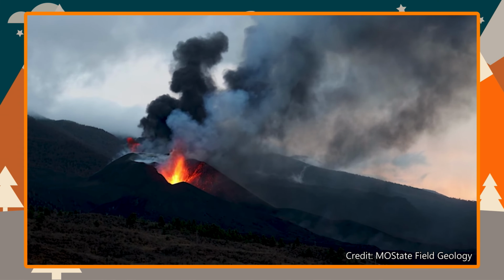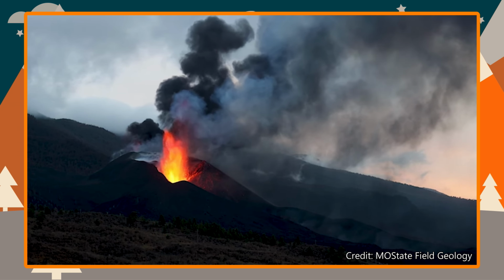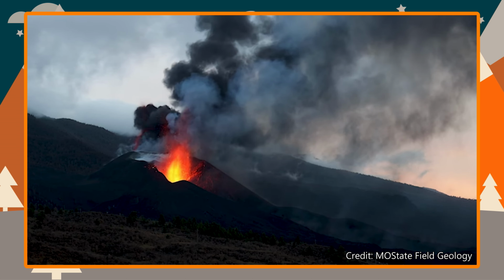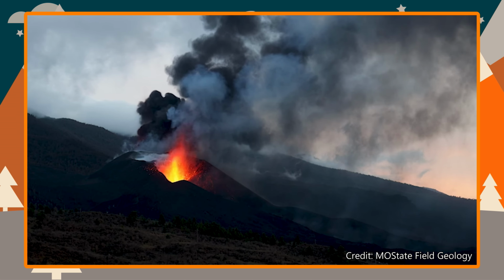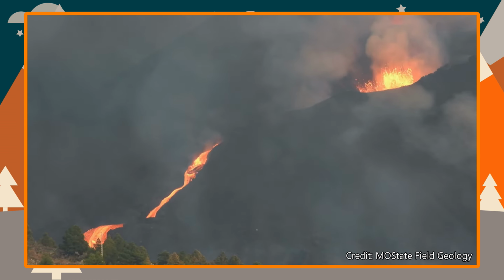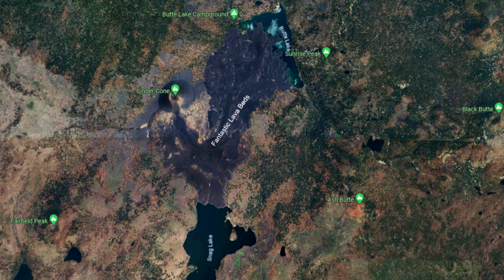A cinder cone volcano forms from a volcanic vent when pyroclastic fragments erupt from the vent and build up over time. Typically, a river of lava will flow from a low point in the cone, which is how the fantastic lava beds formed here from this Lassen cinder cone. The flows were so great that it dammed up local creeks, which is what formed both Butte Lake and Snag Lake here at the park.